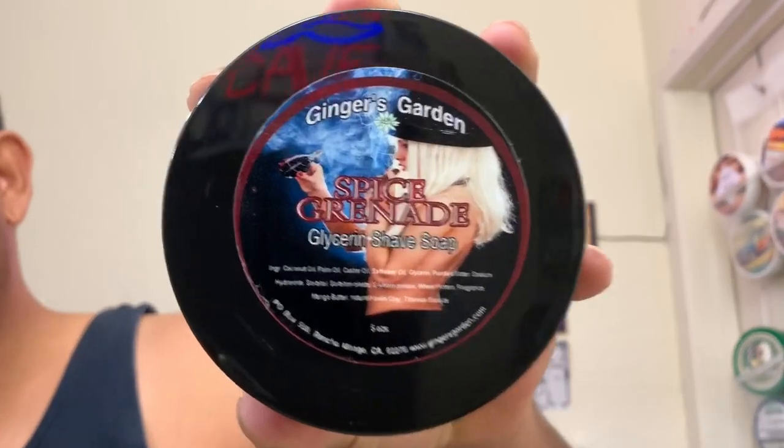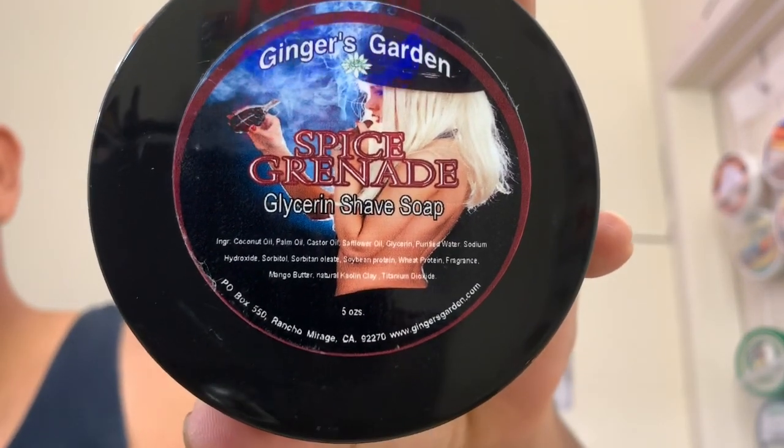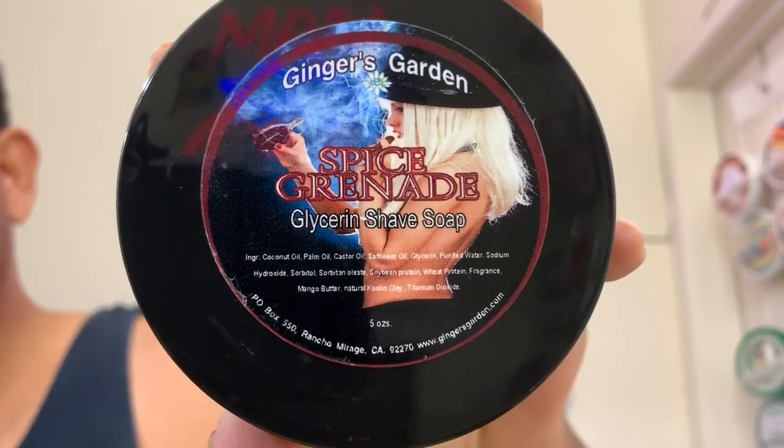Judging by the thumbnail, you can already see what I'm going to be using. Gonna be getting in with Ginger's Garden Spice Grenade, and this is her glycerin soap. What a fantastic scent this is. I don't have a matching aftershave balm or splash, but I am going to be using one of her balms here that smells amazing. I don't know what it is about that balm that I freaking love.